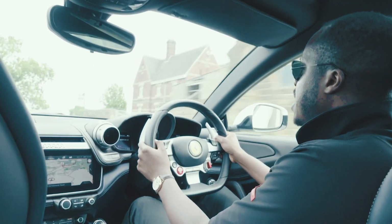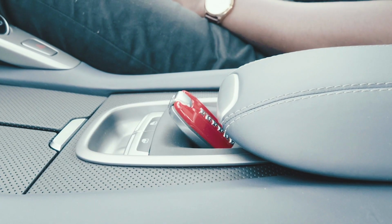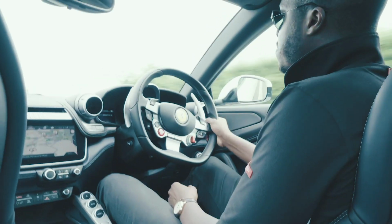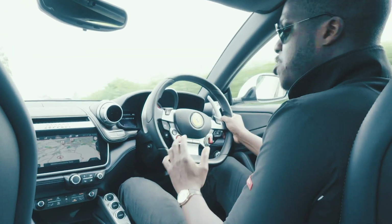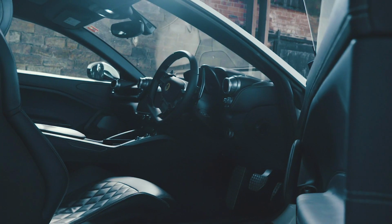Even the key holder, the way it holds the key, it has its own specific little slot there, which just perches there. The only slight downside of that is if you're going fast and you brake hard, or a bit too hard, it does fly out, but hey, maybe you shouldn't be driving quite that fast. But anyway, I won't go down that route.